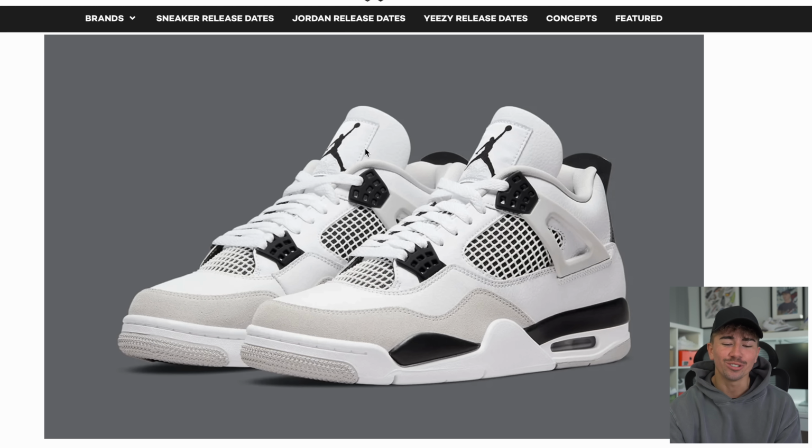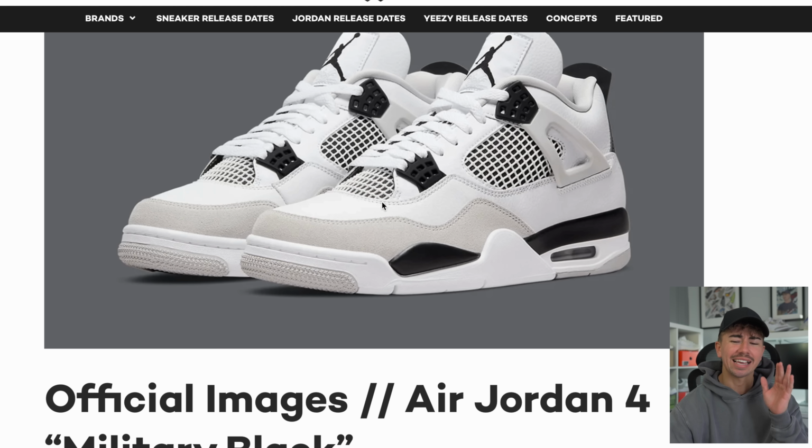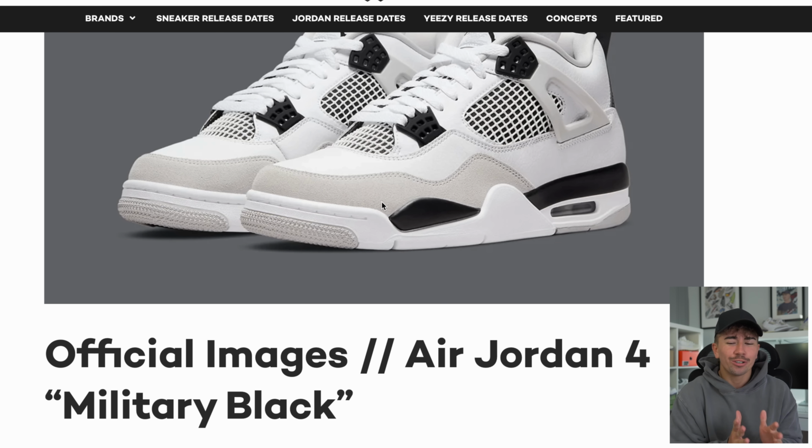Right, I know we spoke about this last week, but this is so clean and it's getting me so excited, and we just got official images. I had to show you guys, and of course, it is the Military Black Jordan 4, looking like an instant cop, 100%.